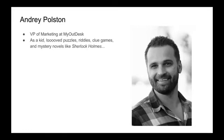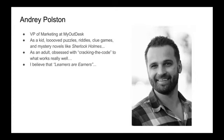A little bit about me is, as a kid, you might be able to relate to this, I absolutely loved puzzles, riddles, clue games, and mystery novels like Sherlock Holmes. I soaked those things up all the time. As an adult, I now obsess with cracking the code to what works really well. Doesn't matter to me if it's in my professional life, in my career, or with a hobby, or with a sport, whatever it may be. I'm just one of those guys that's always obsessing with cracking the code, figuring out the puzzle, the riddle, the clues, and the mystery, right? And that's just how I'm wired, and that's kind of what I bring to the table.